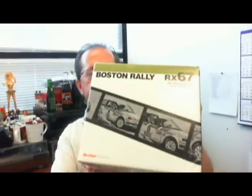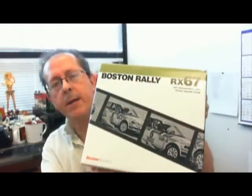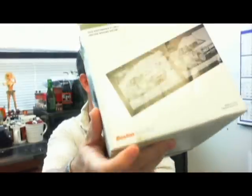What else? Well, here's a lesson in what not to buy. Boston Rally RX67 speakers by Boston Acoustics. Great name, great investment. It was only $10. I was looking to get 60 to 70, maybe a little more for these guys because they look like brand new, still in the box, still got all the styrofoam. This is at the thrift store, $10. I think I said that.